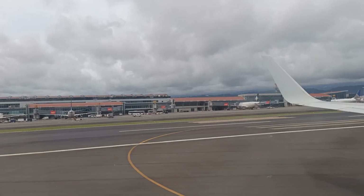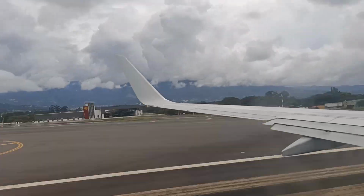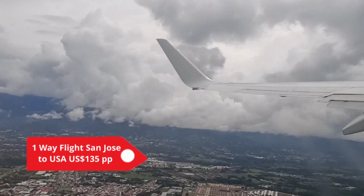We haven't included the cost of flights in our Costa Rica travel costs because everyone's circumstances are going to be different. You might be traveling from Nicaragua like we were, or you might be traveling from the US. It's all going to vary. But what we can say is that for our flights out of Costa Rica to Miami in the US, we were able to find flexible ticket flights for around $150 US per person.